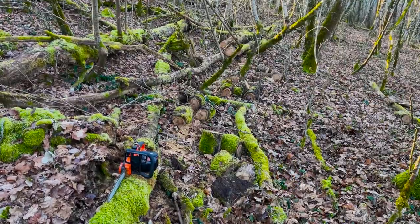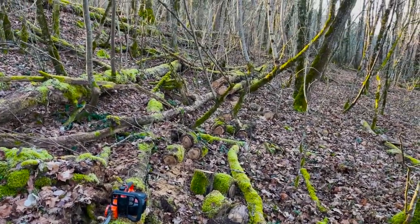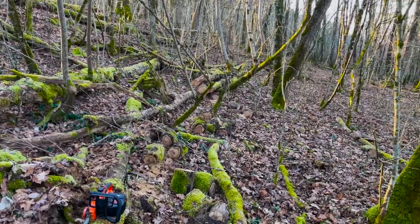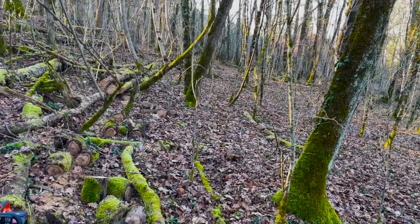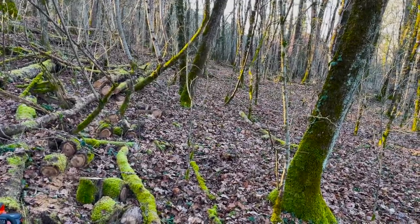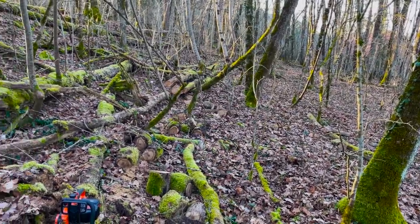For the fun bit, I have to get all this lovely chopped wood back to the cart. I'm still trying to figure out the best way to do this. So far I've come up with the idea of maybe a slide. Maybe that's what we need. Maybe something we can use as a water slide in the summertime. But we'll walk this down to the barn and start chopping it up for firewood.